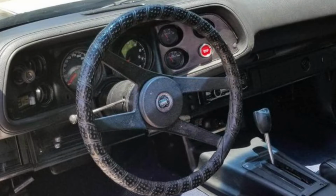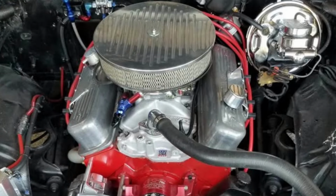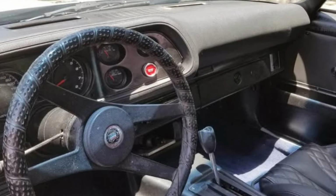The interior boasts a new dashboard, NVU gauges, and modern bucket seats. New components include a pipes exhaust system, brake booster, master cylinder, rotors, 10.4mm spark plug wires, distributor, aluminum radiator, electric fan, and battery. The braking system has new lines and components. With a rust-free body, updated plates, insurance, and a clear title, this car requires no smog check and remains in excellent condition inside and out.